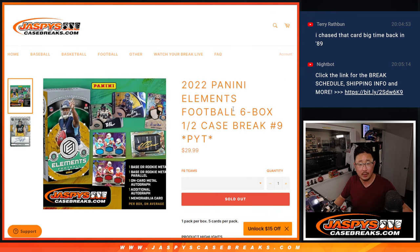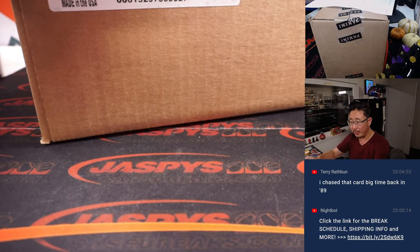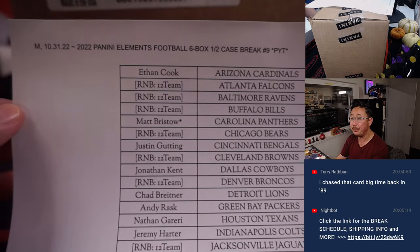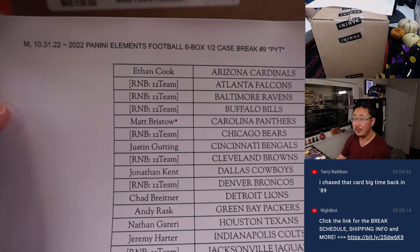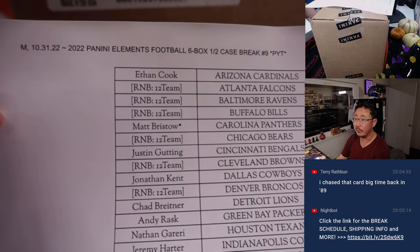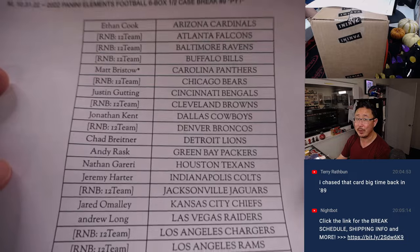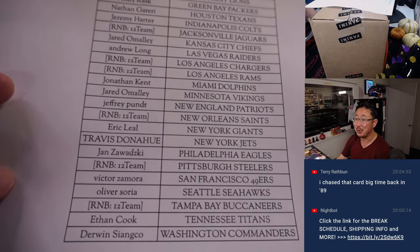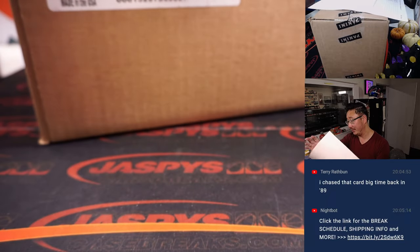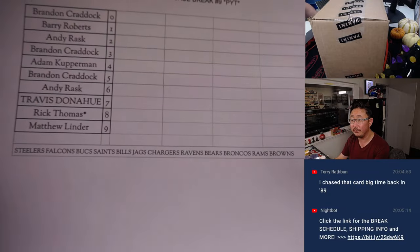A very big thank you to everyone here for grabbing your team straight up. And Matt Bristow ended up picking up the Panthers last before we pulled the remaining teams for that 12-team random number block. So Matt gets the Last Spot Mojo star next to his name. 70% of the time, Last Spot Mojo hits 100% of the time. Facts. All right, so the number block featured all these teams right here.